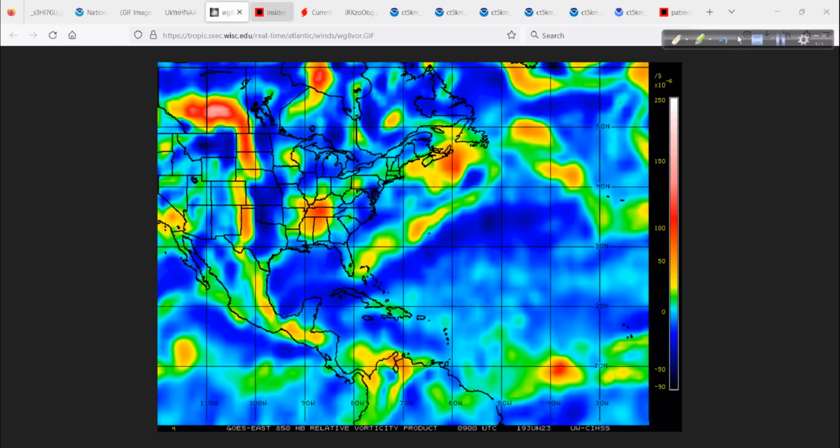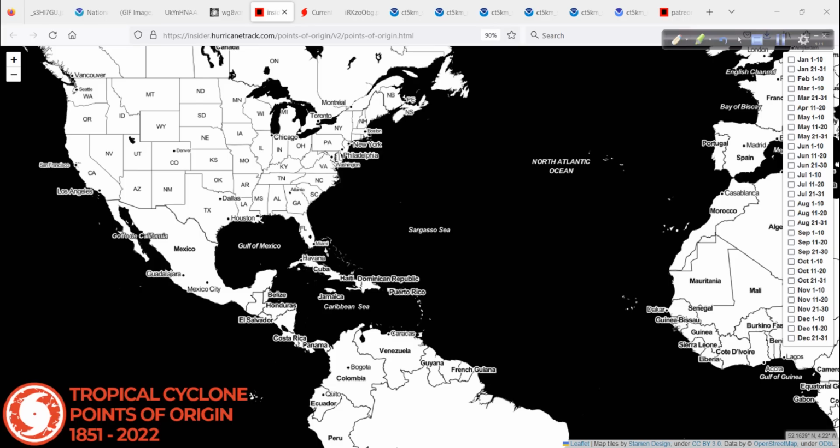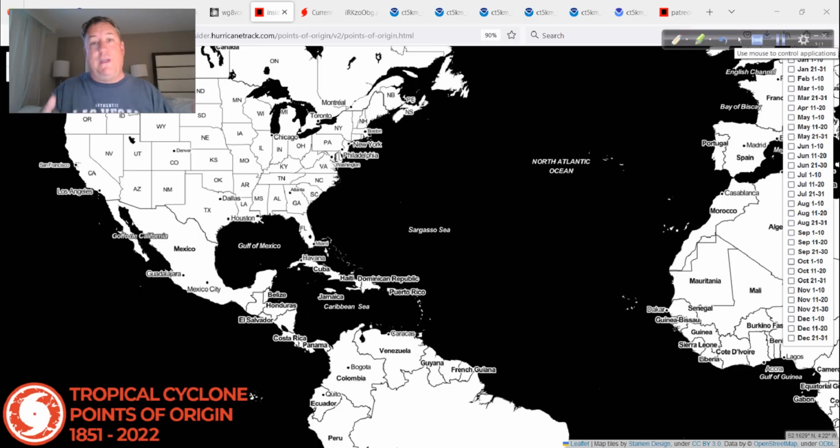This is also really interesting. I want to show you a little bit of history here as we progress and set the stage for where the forecast for our various tropical waves, almost tropical depression there, 92L, where they might end up. First, though, a little context.